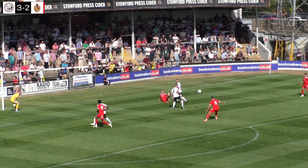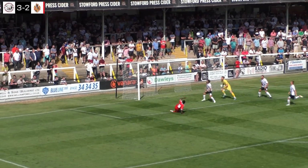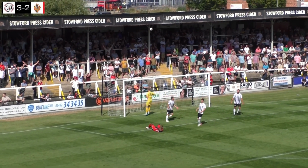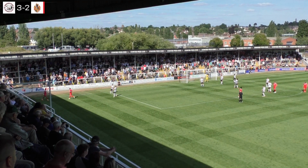Well, Taylor took a touch. He's got his head in his hands there because he knows that was a miss. That was a half chance, if not more, for Spennymoor to drive themselves level in this game once again. Anderson will go across to take the left wing corner.